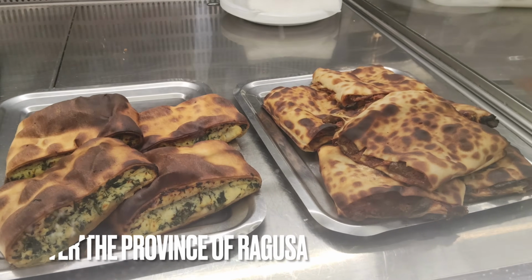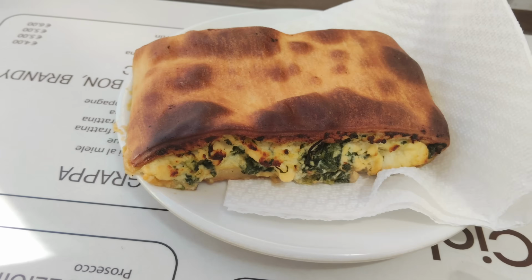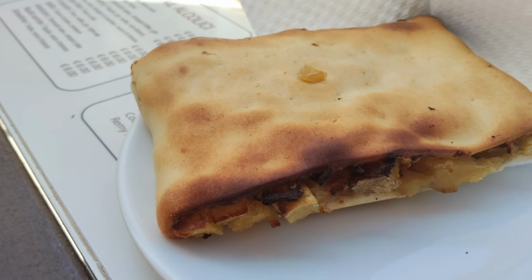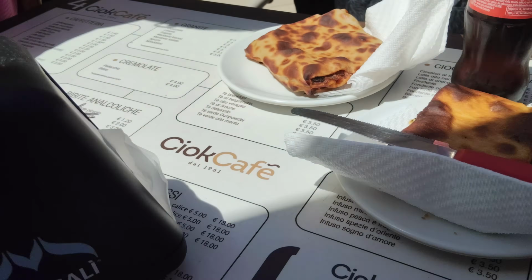This area is known for scacce, this type of street food with all types of filling. That's spinach and ricotta. This one has potato, sausage, and carrots. And then this one has the eggplant. And this one is spinach.